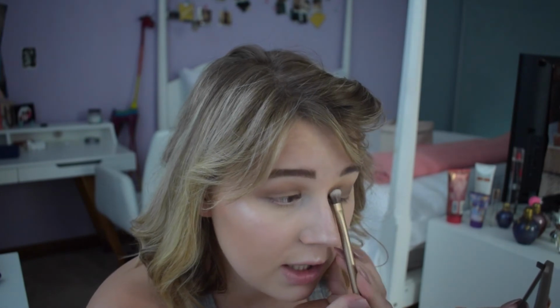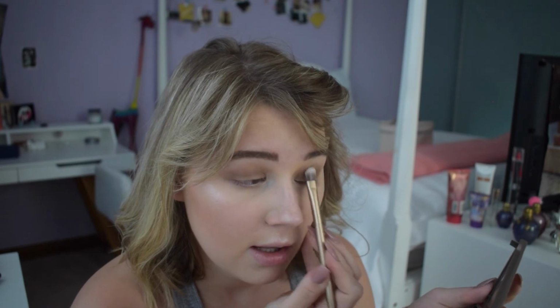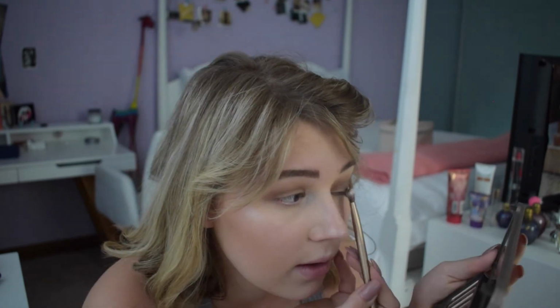And then I'm going to switch over to the Naked 2 eyeshadow palette. I'm going to take Snakebite, and I'm going to put that on the lid, but closer this time to the bottom. Concentrating it more towards the bottom than I did last time. And I'm taking the brush that comes with it again, and I'm just dabbing it on.